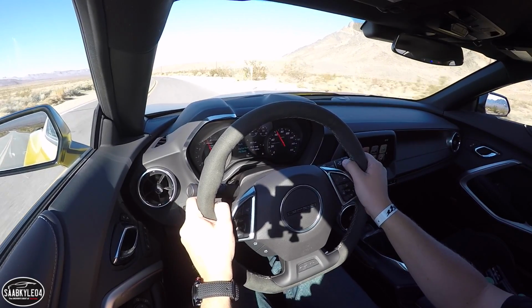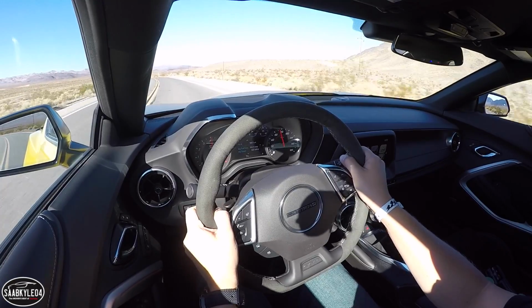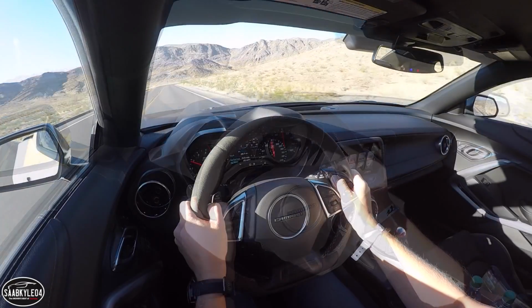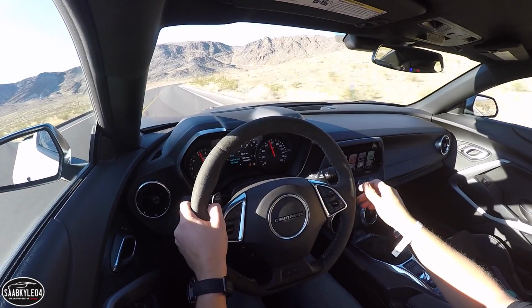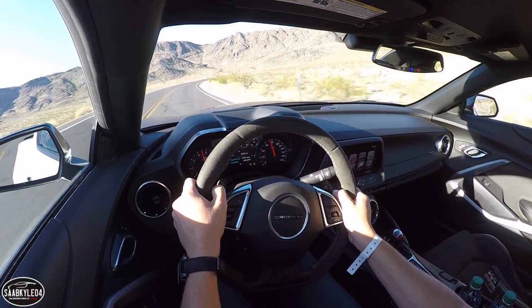Surprisingly, there's almost no difference in the way either 1LE drives over any other new Camaro I've driven this year. Especially with magnetic ride control in the SS, the ride remains smooth when you want it, albeit a tad stiffer, and can be stiffened even more by just the touch of a button.